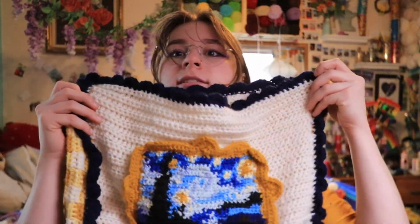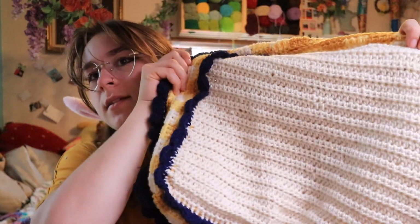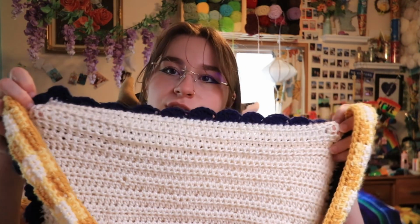But yeah, I made the strap this kind of gingham pattern, and it's basically just the Starry Night, and then on the back it's nothing, but it's got the Starry Night on its little picture frame. I love this one. I wish I used it more often, but the problem is I don't know how to line my bags. It is really stretchy.